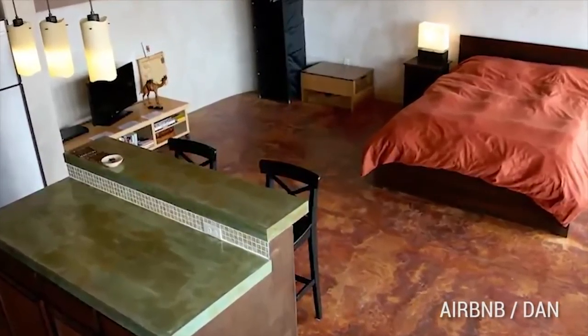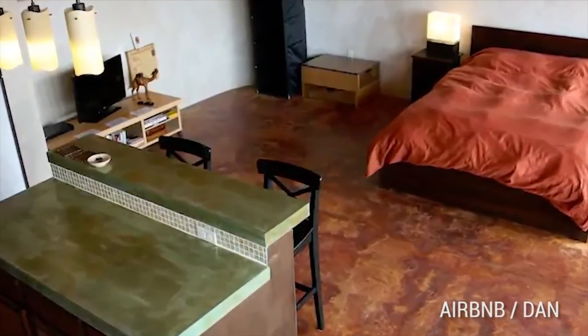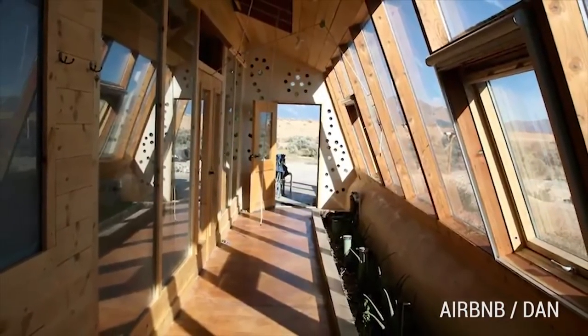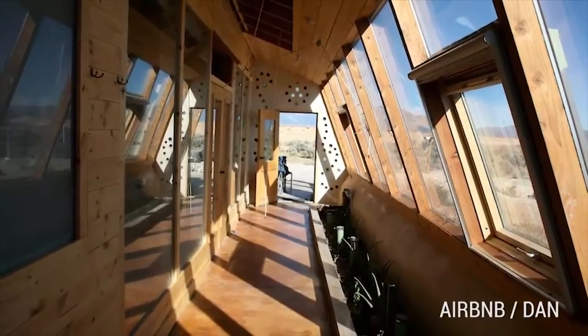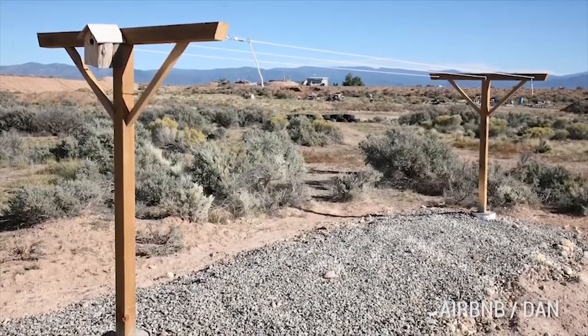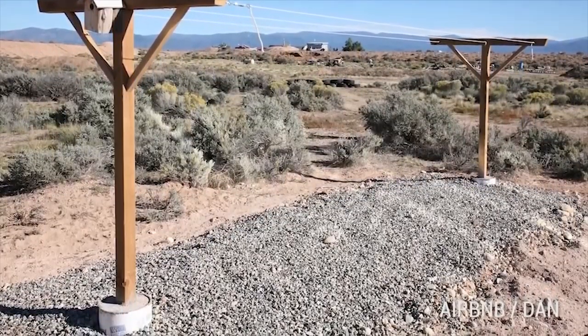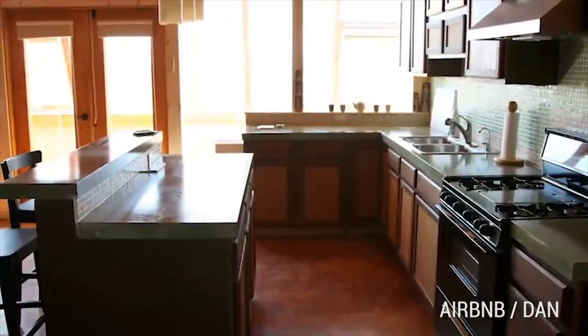Check out this beautiful space, how the sun just illuminates every room. Why is it called the Earthship? Well, for starters, it's surrounded by Earth. It also catches its own rainwater, generates its own electricity, and stays at a steady 72 degrees all year round without the use of any fuel or electricity.